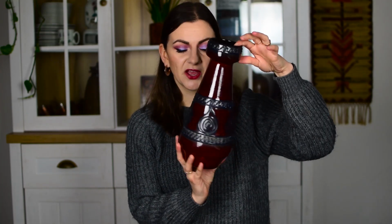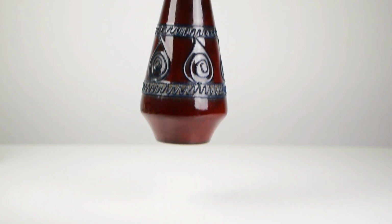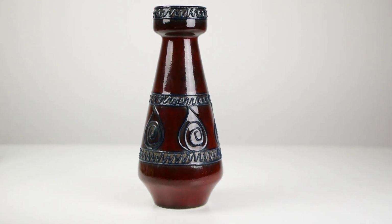Moving on to the first actual store I went to, and guys, one of the first things I spotted there is this vase. It is a fat lava vase. It's 30 centimeters high. I have done some research. This is by Dümler and Breiden, and it only costs €1. And in dollars, that is like $1.50. Like, what? How? So I looked and checked it, but it's in perfect condition at €1.